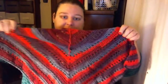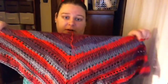So basically it's the same one, it just has an eyelet row. And I am using a 6mm hook for this. And I am using Joy DK in the Wild Berry colorway. I also have one started in the Mojito colorway, but turns out I cannot find that color. And I started it when I went to bingo, but now I can't find it.